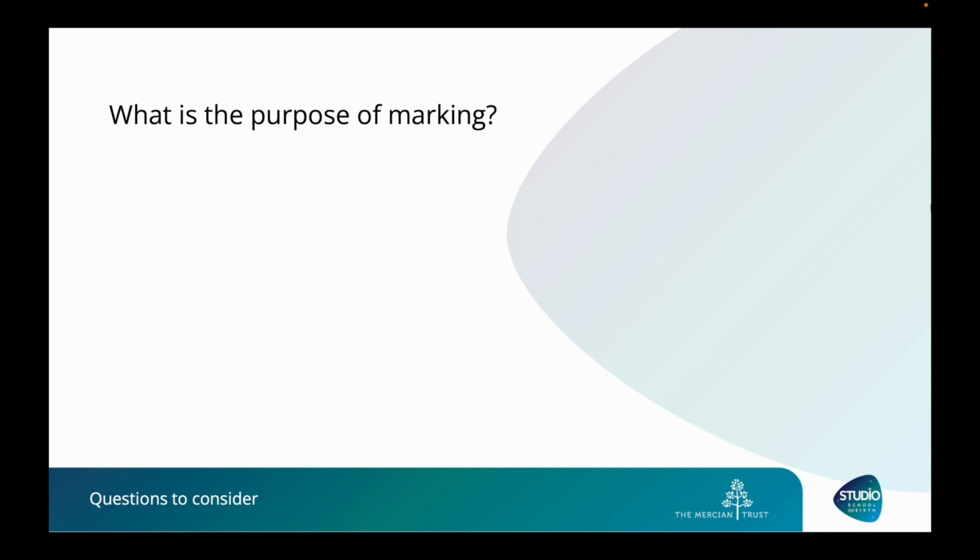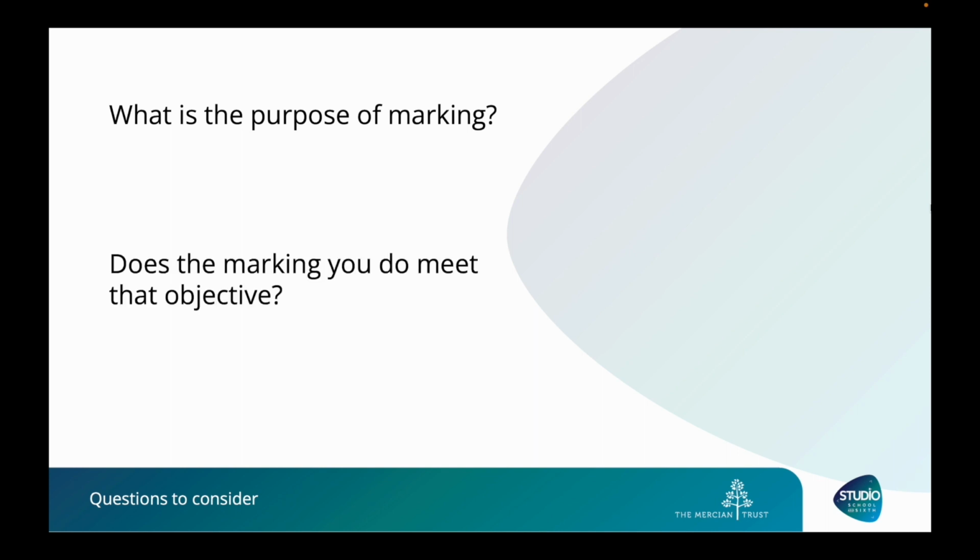So with that in mind, does the marking that you currently undertake seek to meet that objective? Are you more informed about your class after marking their work? And what are you doing with that information once you have it? If you aren't more informed, or you aren't doing anything differently once you have marked, how has that time spent helped you, and by extension helped your students?